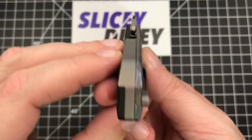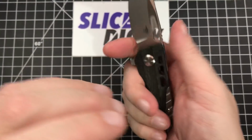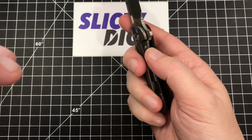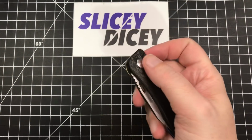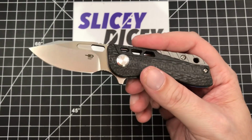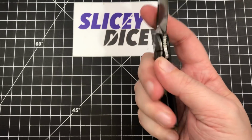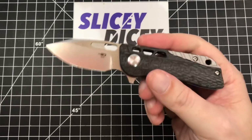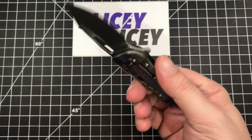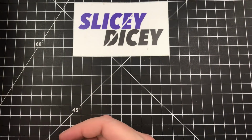And I love the backspacer that kind of wraps around. I think that looks so cool. Carbon, it's great ergonomics, very good action, and it's just a really cool little secondary knife. And I actually carry it as a primary a whole lot. You guys have seen it pop up in my EDC videos quite a bit. Wonderful knife from Bestech. Definitely my favorite of their higher end knives that they've probably ever made, to be honest with you.